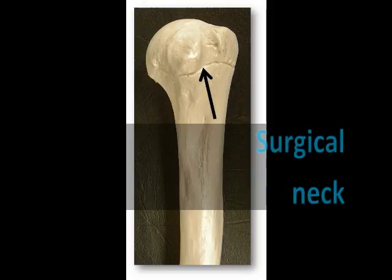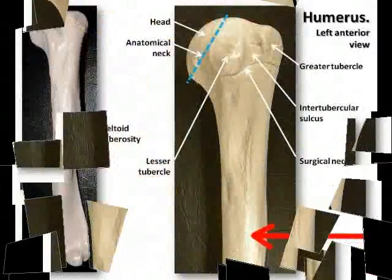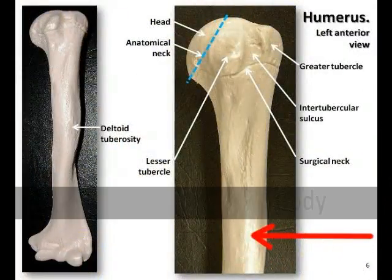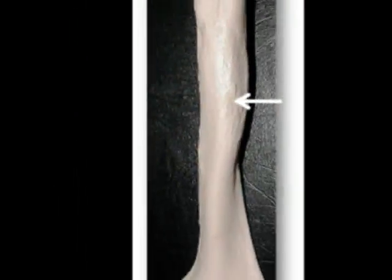Just distal to the tubercles is the surgical neck, a narrow area of the humerus where the head tapers to the shaft. It is so named because this is the common site of fractures to the humerus. The body or shaft is more cylindrical at the proximal end of the bone, then becomes more triangular, and then takes on a broader and flatter shape towards the distal end.